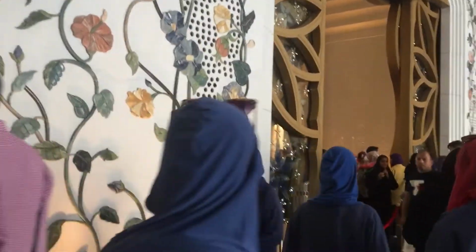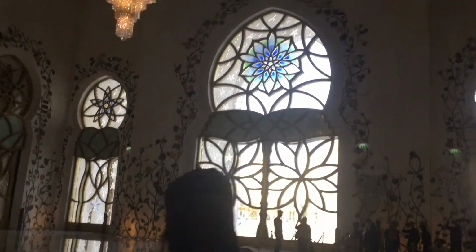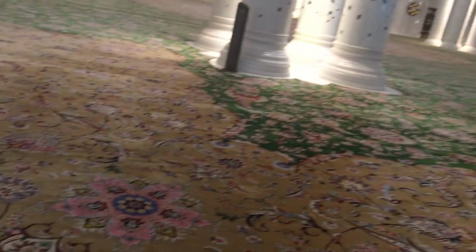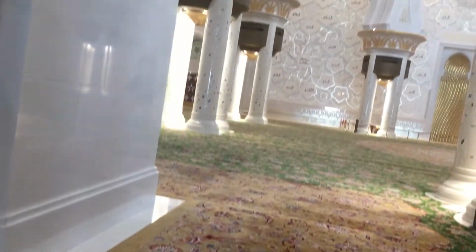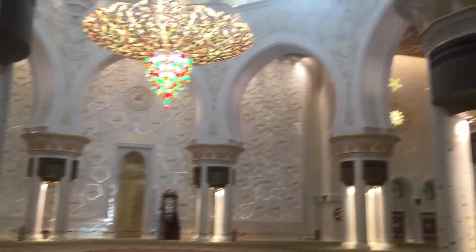Natural materials were chosen for much of its design and construction due to their long-lasting qualities, including marble stones, gold, semi-precious stones, crystals and ceramics. Artisans and materials came from many countries including India, Italy, Germany, Egypt, Turkey, Morocco, Pakistan, Malaysia, Iran, China, United Kingdom, New Zealand, North Macedonia.